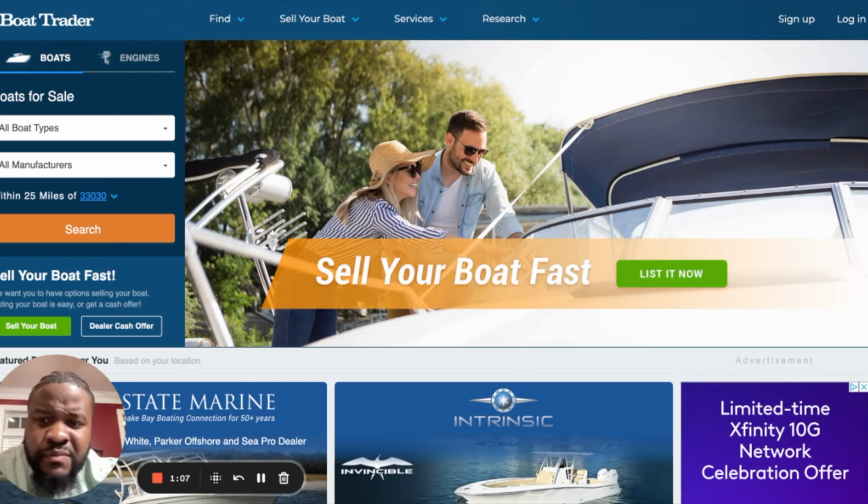Once you get over to boattrader.com, put in your zip code. You can set this from 25 miles all the way up to 1,000 miles or unlimited. If you're like me, I won't shop just locally. I'll shop wherever the cheapest price is. So I put in Florida, simply because I know Florida's inventory is pretty good.